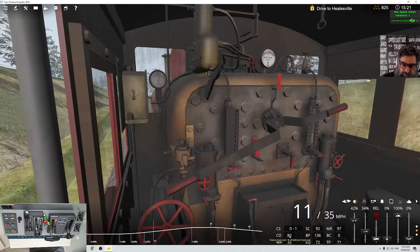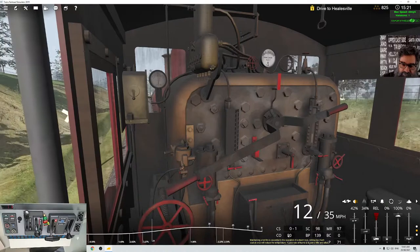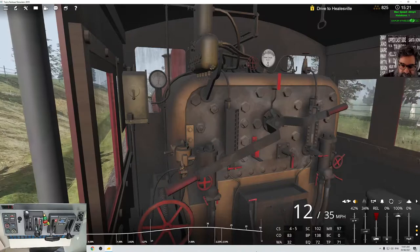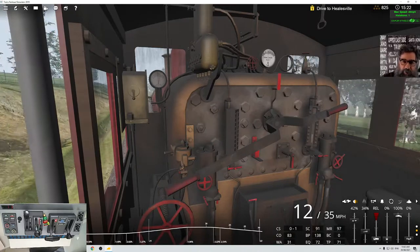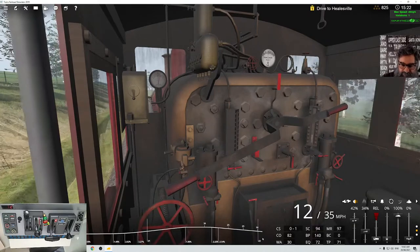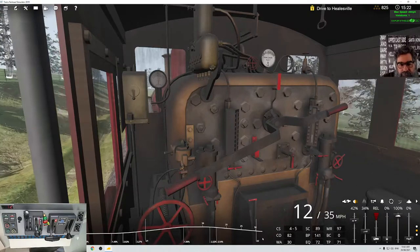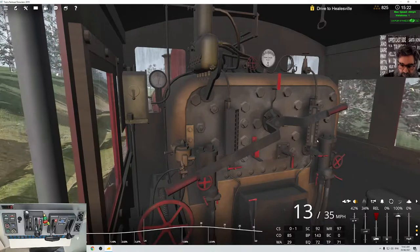So I think I was misinterpreting the coal level and how that was working, because what I'm doing now certainly shouldn't work. Just piling coal in constantly should not work at all. There's less water in the boiler now, so there's less to boil. That's helping, probably.